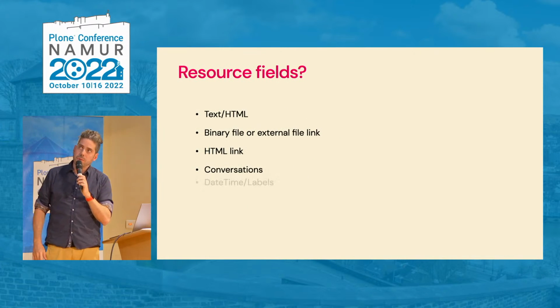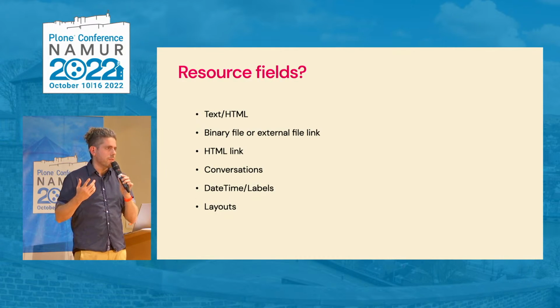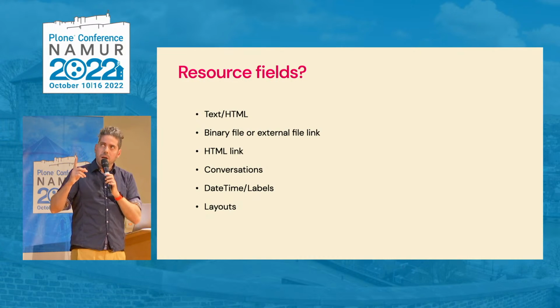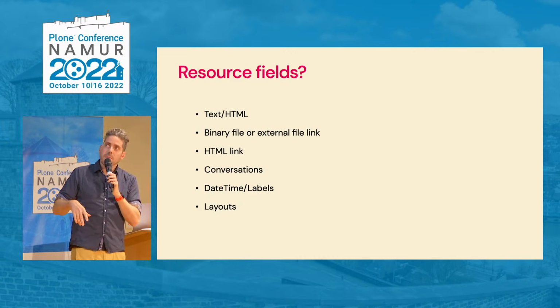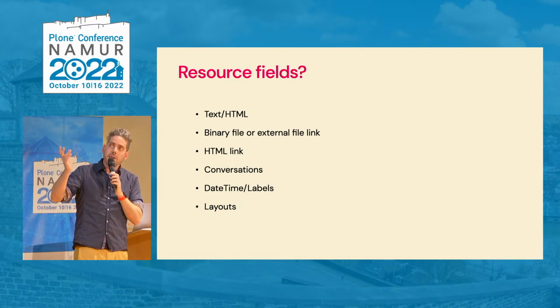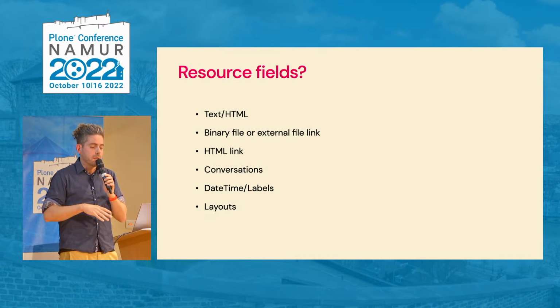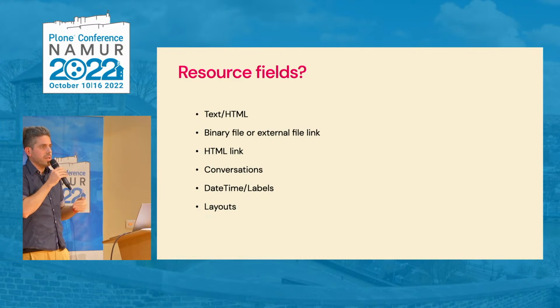What kind of information are we able to store right now? I didn't say that: NucliaDB is a schemaless database, so what matters are the fields. So the text field or HTML or Markdown, binary files or any link to an external binary file, HTML links or conversations, date times and labels, and layouts. Layouts is kind of a generic box designed to store any kind of JSON layout that you want to store and index properly. So maybe Volto layouts can be stored there someday.